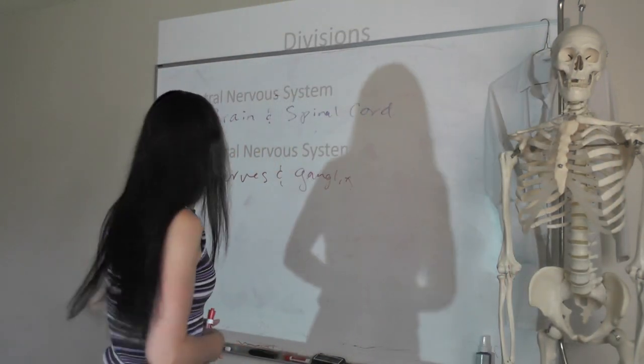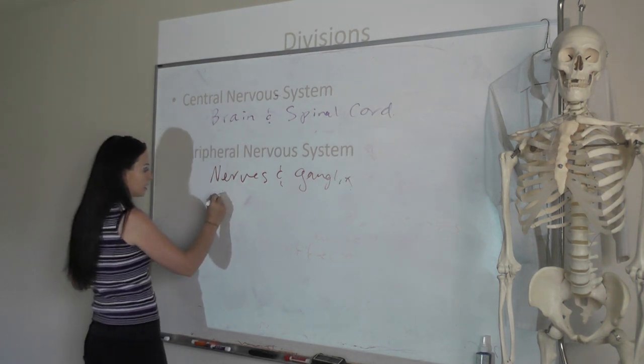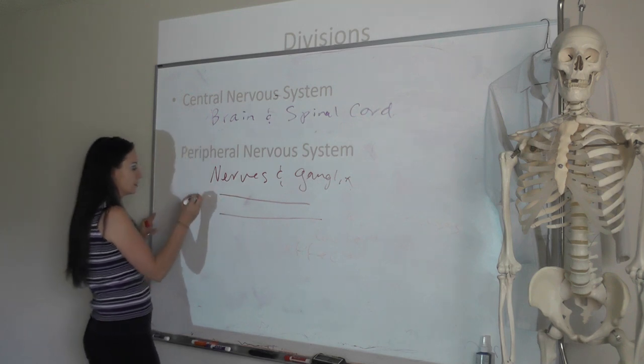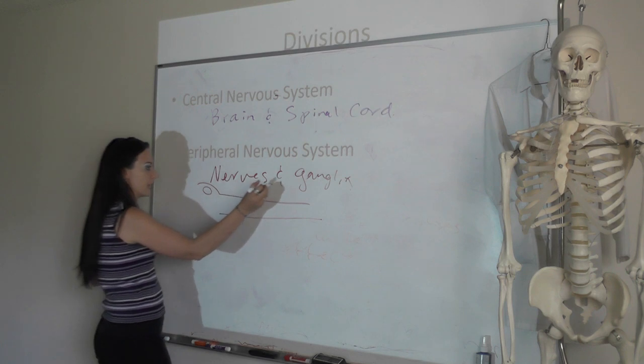This chapter starts with an introduction to the nervous system and the way it's broken down so that we can understand what's happening in nervous tissue as we're conducting all of these action potentials through it. So nerves are going to be these clusters of what are called axons of neurons. And we're going to look at neurons in great detail in a minute.